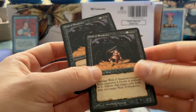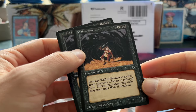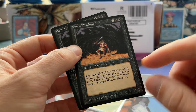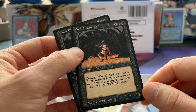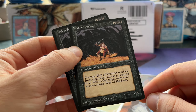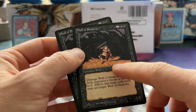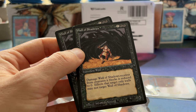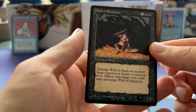I just remember that this used to be a card that people used to play. It's a 0/1 for two black and one. It's Summon Wall, obviously. Wall of Shadows. Damage Wall of Shadows receives from creatures it blocks is reduced to 0. Effects that target only walls may not target Wall of Shadows. Pretty cool, right? So you cannot use your Dwarven Demolition Team to destroy the Wall of Shadows, for example. It's protected. And for me, I wish it would fly as well. I think that would have been really cool, because then it could have stopped flying creatures also.